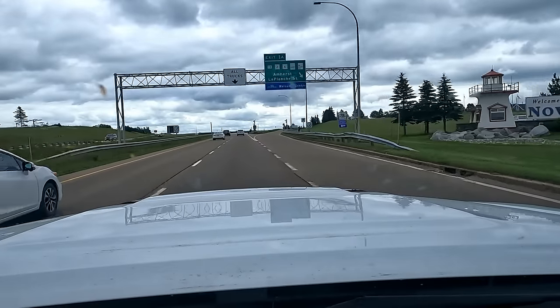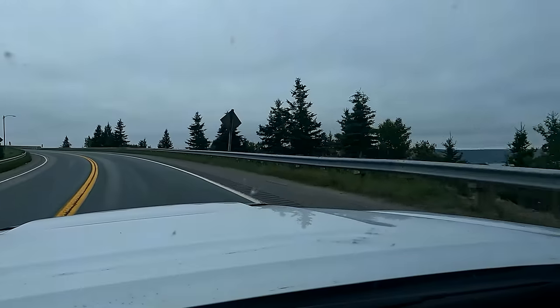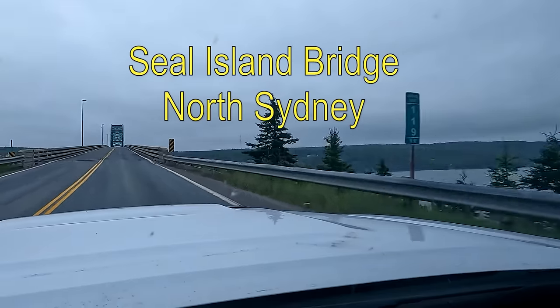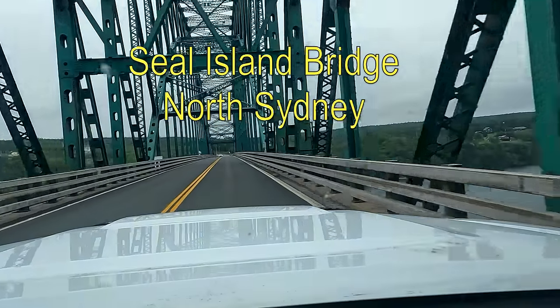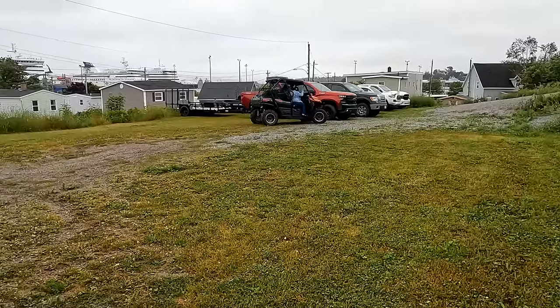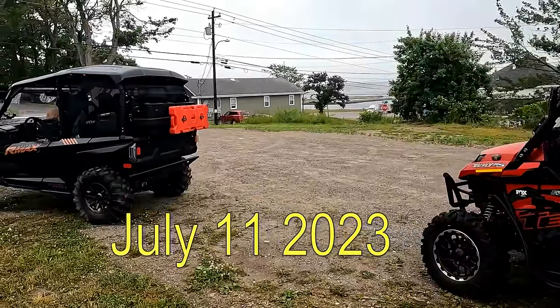I picked up Glenn in Sussex, and now we're at the Nova Scotia-New Brunswick border. Now we're deep into Cape Breton, heading for this big bridge. Here we are in North Sydney. This is where we parked our trucks and trailers.